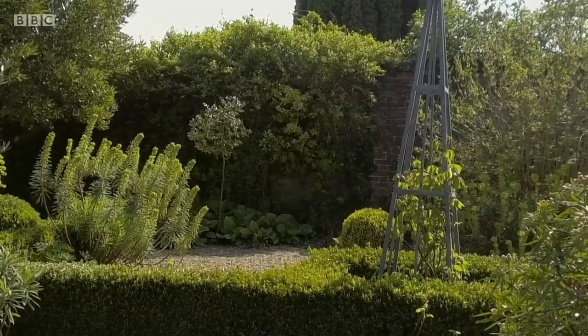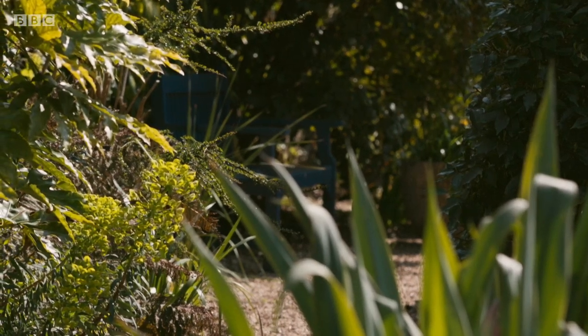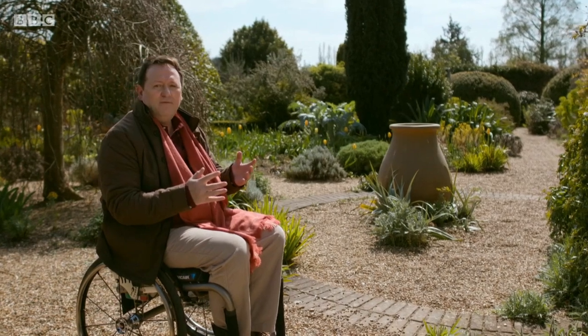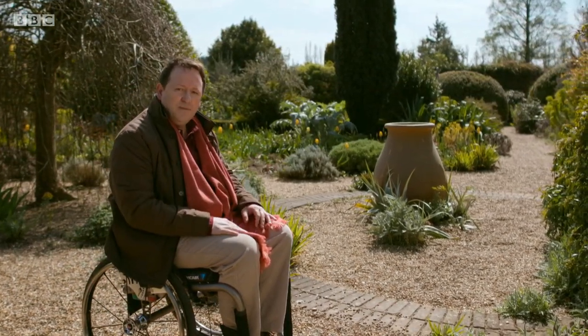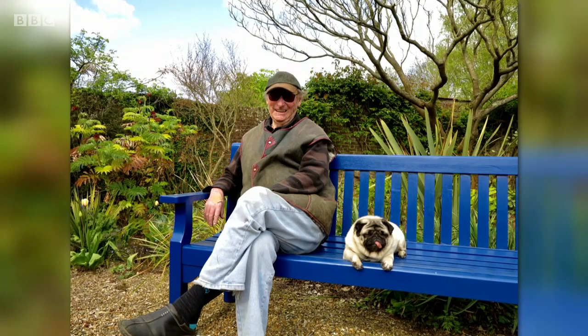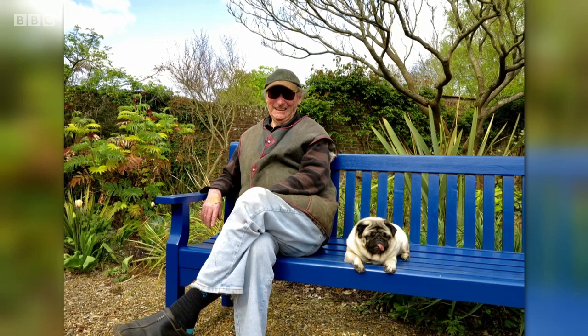The walled garden really epitomises John Brooks' idea of the outdoor room. So what would you normally do if this was a room? You would have a settee or a sofa. And that's what John has. He has his blue benches, one of his favourite spots where he used to come and sit at the end of the day and watch the sunsets.